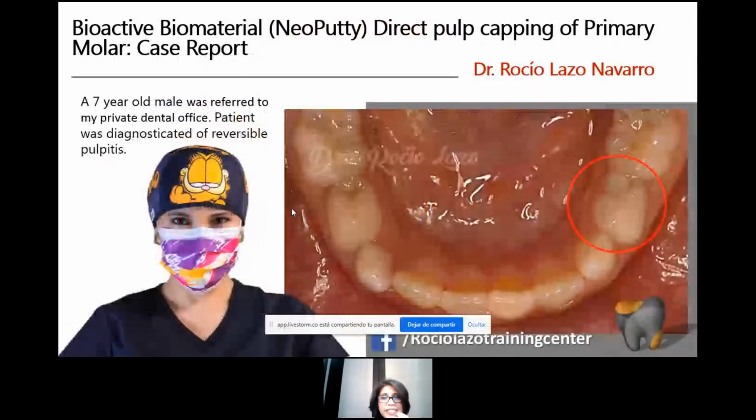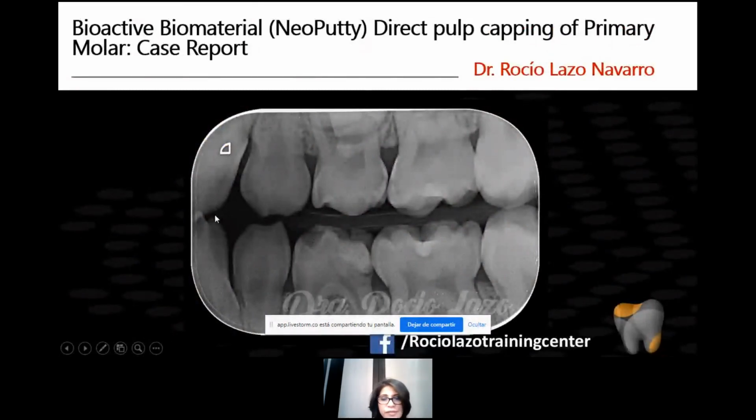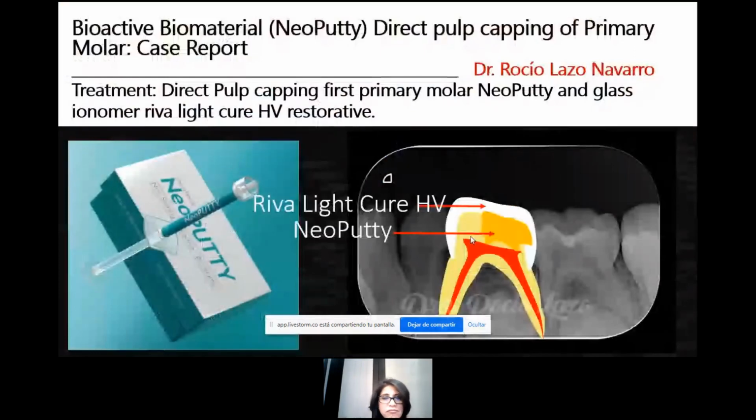So let's check here. This is a direct pulp capping case report. This first primary molar, check the caries lesion in these x-rays, and the alternative was to remove the infected dentin. And when I removed the infected dentin, look here, there was an exposure of the pulp. So I did a direct pulp capping with this MTA, look here, and then restoration with a high viscosity glass ionomer. That is the light cure high viscosity material, the Riva light cure high viscosity.